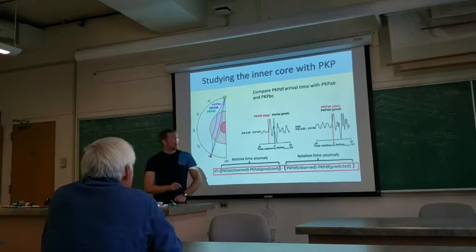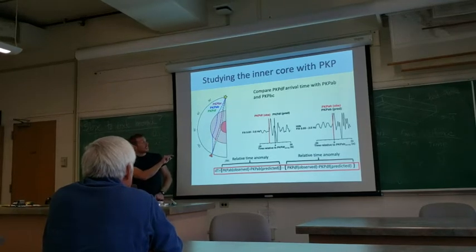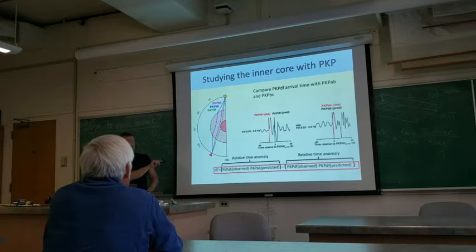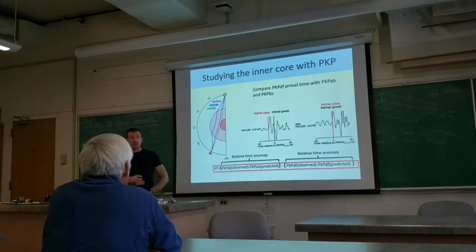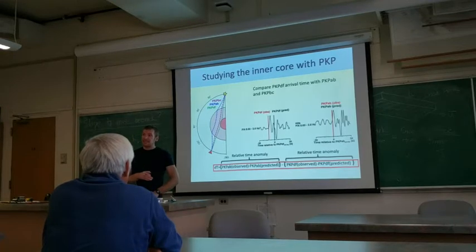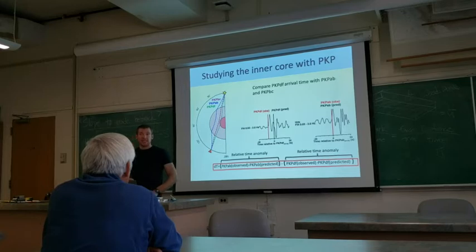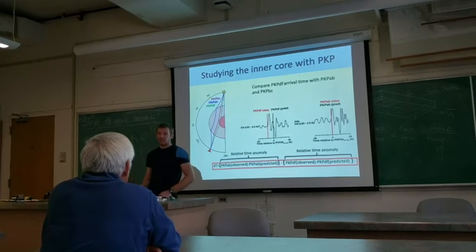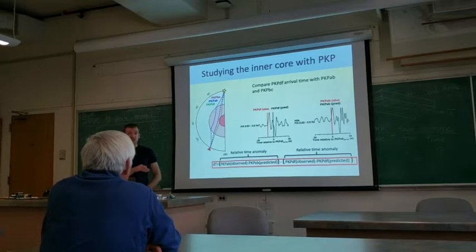The path of PKP-BC, sorry, BC in purple, is more similar to DF than AB is. And so we assume that because they're traveling through more similar material, the BC minus DF differential travel time will be the most reliable, will best correct for crustal and mantle structure. But because of geometry, we're often limited in where we can measure this.